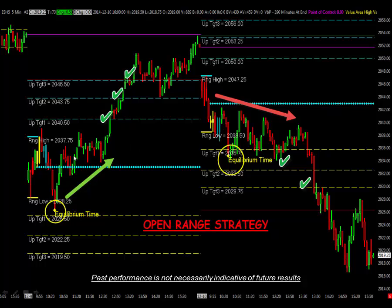What we essentially use the 5-minute opening range strategy for is as a directional clue to what the market is trying to accomplish early in the day. When I was a market maker, this was a strategy that we used every day. Now we refer to it as the opening range rotation. The first 5 minutes is really when all the pent-up buy and sell orders that have built up in the overnight period come in.